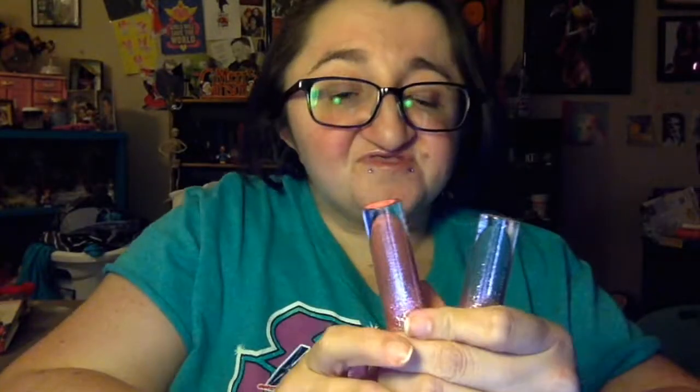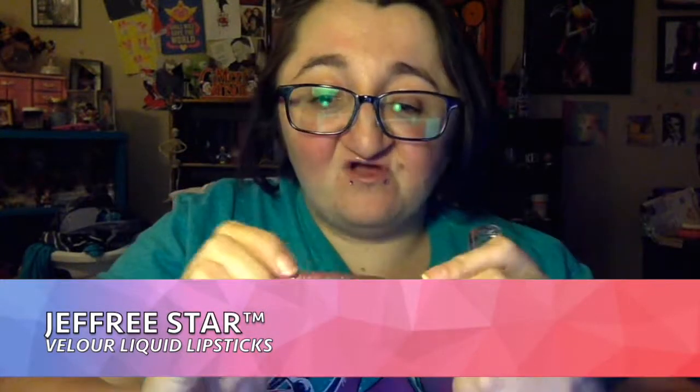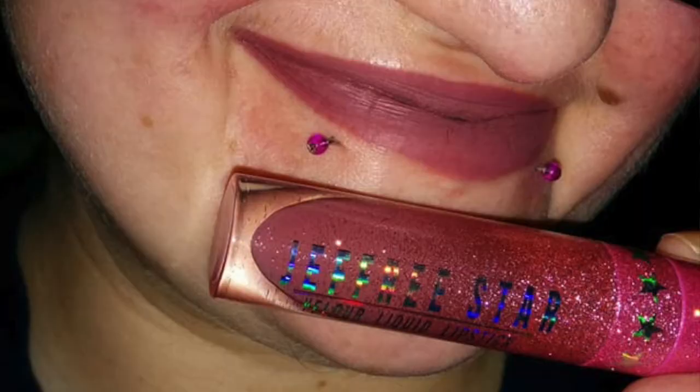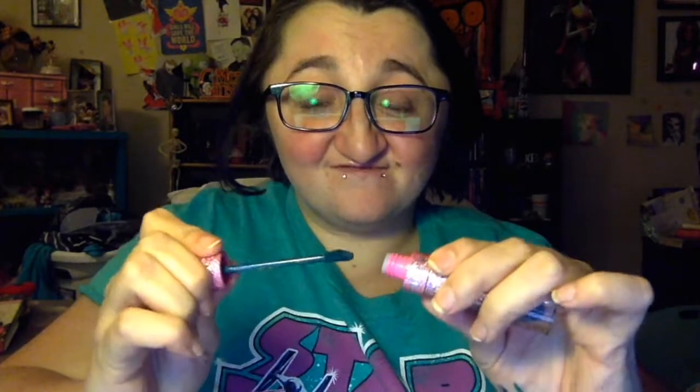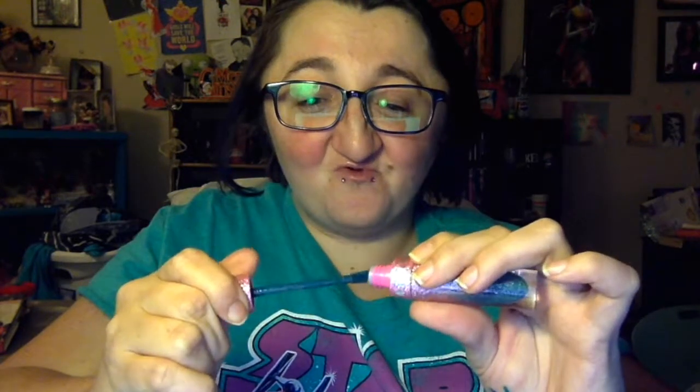These two I got for Christmas from my friend Nikki. It's Jeffree Star. This is Human Nature, which Nikki said is her personal go-to color, I believe. And it's a really good color. I wore it for the Lindsey Sterling concert that we went to, but my lips were so dry I had to put on a lip gloss over it. And then this one is Mermaid Blood, and it is this teal color. It's fantastic. Ooh, kind of would go with my shirt. I am excited to see how I'm going to incorporate this in a makeup look this year.